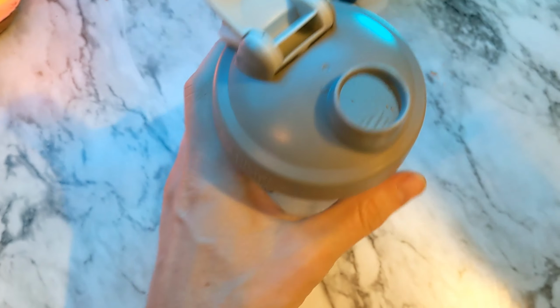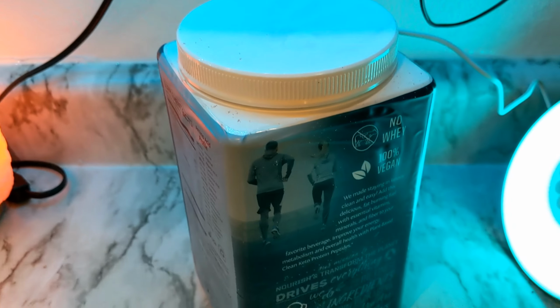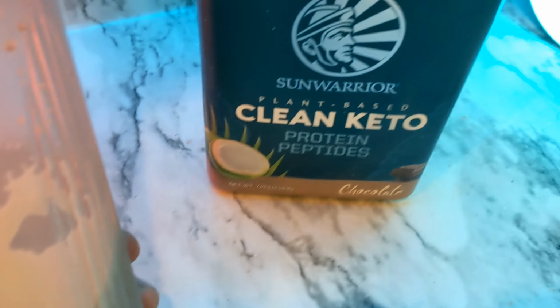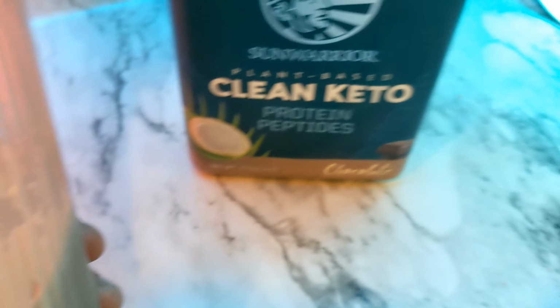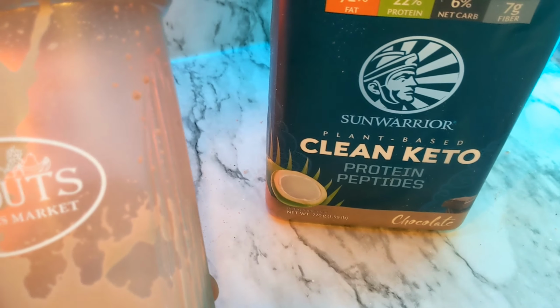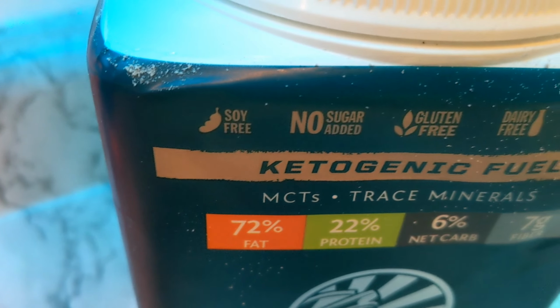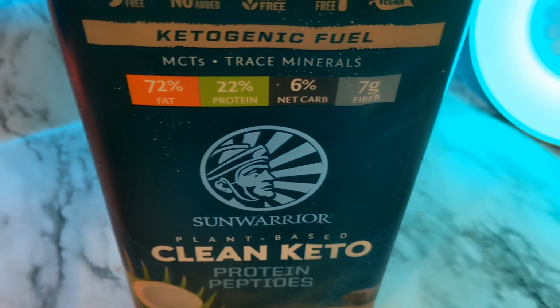All right. I'd say it tastes pretty good. Normal chocolate flavor I'm used to. No pea protein texture. No soy, no sugar, gluten-free, dairy-free, vegan.